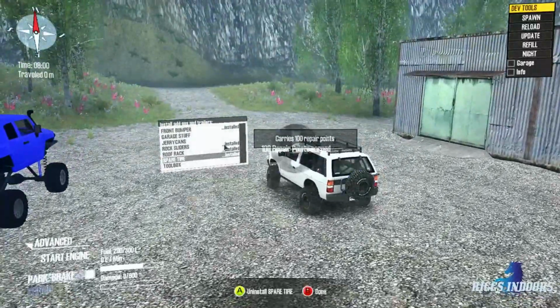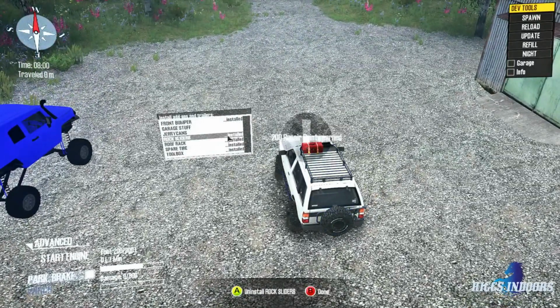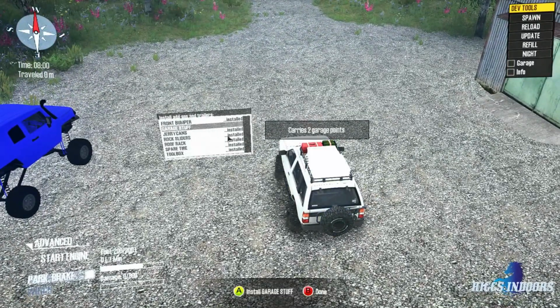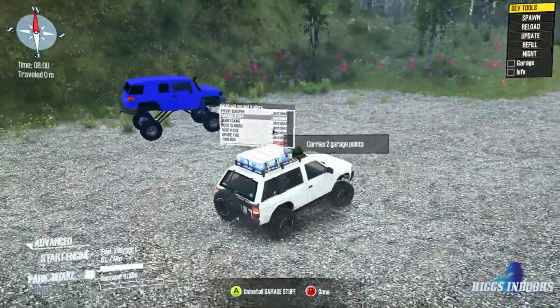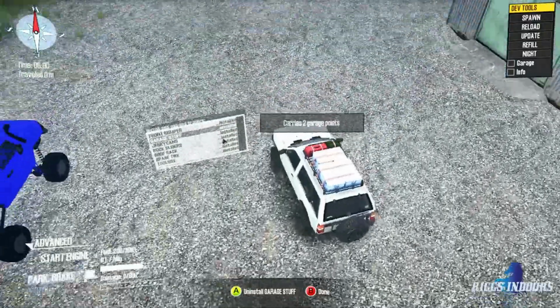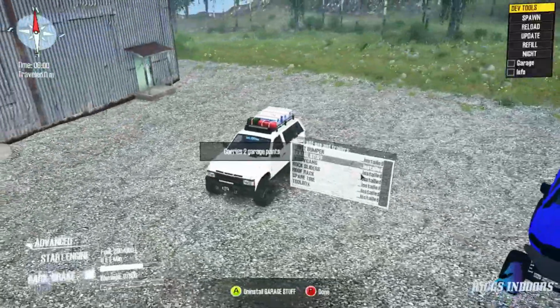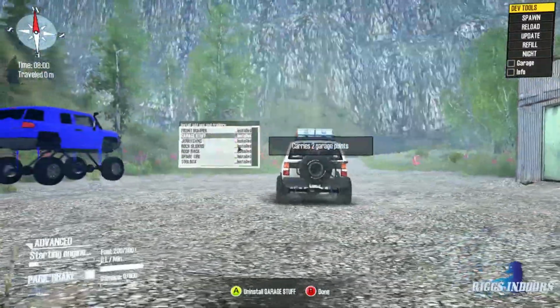So we've got the spare tire on the back. I like it. We'll put that toolbox on there, and we'll come back up and get the jerry cans and the garage stuff. Yeah, now it looks like a proper off-road adventure cruiser. And holy crap, this is a La Luna map, and we actually started in a garage. I find that very hard to believe.